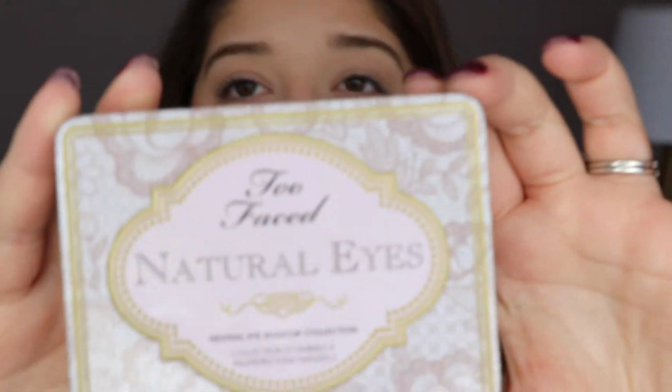For my everyday look, I always go with neutral. I cannot wear fun, crazy colors to work. It's a very corporate office setting. But I also love neutral colors and how they make my eyes look. So for the last probably 10 years, I have been using the Too Faced Natural Eyes palette. This is nice and compact, it has the colors I need, and it fits in my travel makeup.